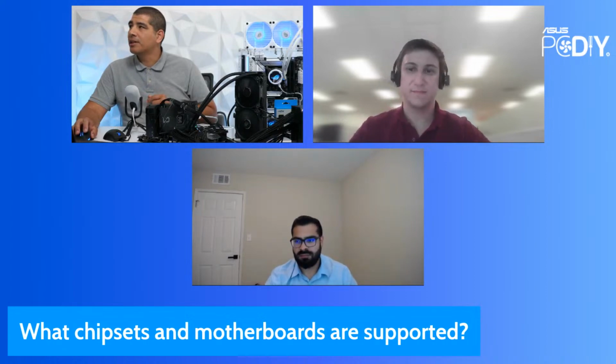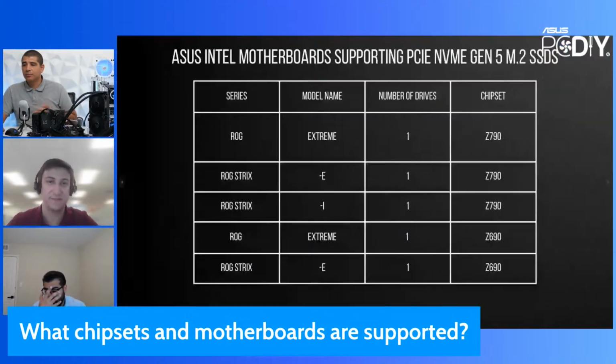It's a smaller set of boards, but there are still boards that do have it. Here on Z790, it'll be the Extreme, which supports 1, the -E, which supports 1, and the -I, which gives you 1. And then you can also see on Z690, same thing. The Extreme and the -E both give you 1 and 1. So very straightforward with those 5 boards on either Z790 and Z690.